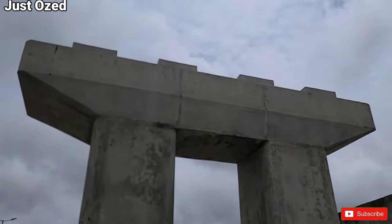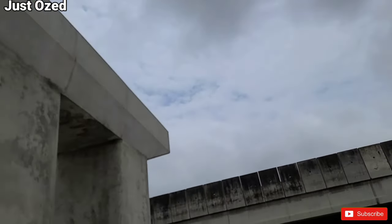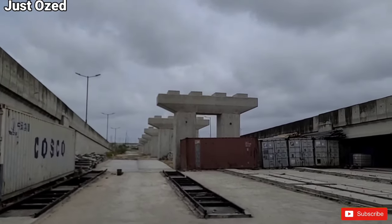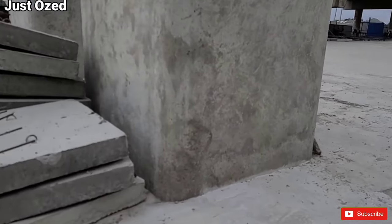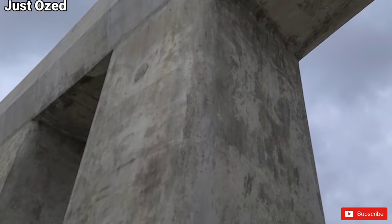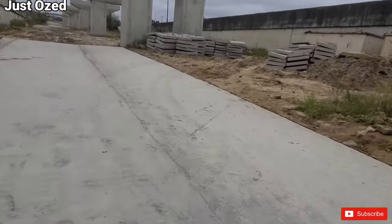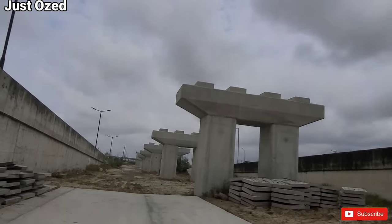Hi guys, we are currently at the Alakeja area of the construction. You can see there, these are the pillars that will actually connect the rail tracks to ascend and then descend on the other end. So this is how much they've achieved on this particular part of the project. You can see the pillars are fully formed. As you can see, they're doing some of this interlocking. This is what is currently happening on this section of the project.